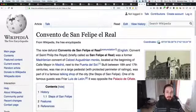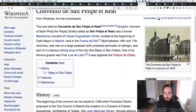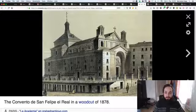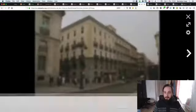Okay, so the next one is Convento di San Felipe de El Real, and this looks like a church again with some... I'm not sure, because a church wouldn't have floors, I guess, but this has like 1, 2, 3, 4 floors. And interestingly, I'm not sure what this is. You know what I mean? It's like there's a street here, and from the street you can go somewhere, but it's not yet the building. I guess this is, you know what I'm going to say, this is probably mud flood proof. I'm not sure what they did here, but it's definitely fishy.